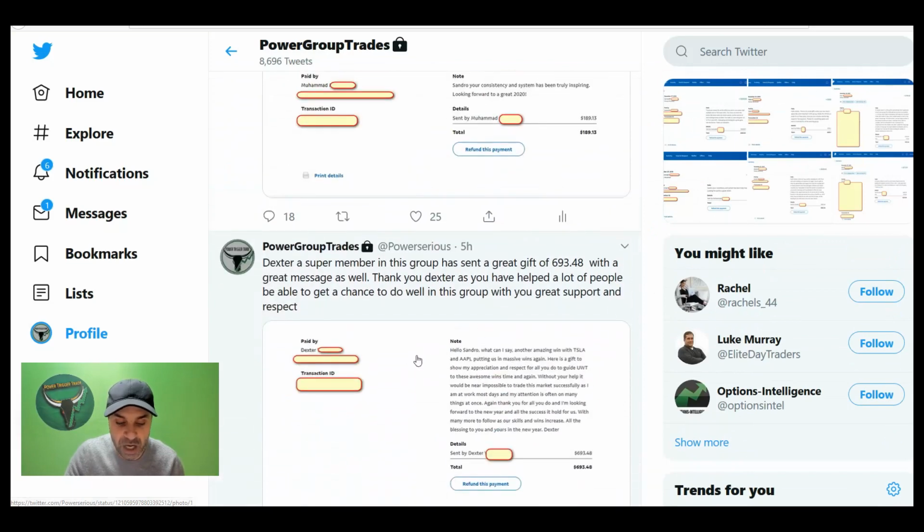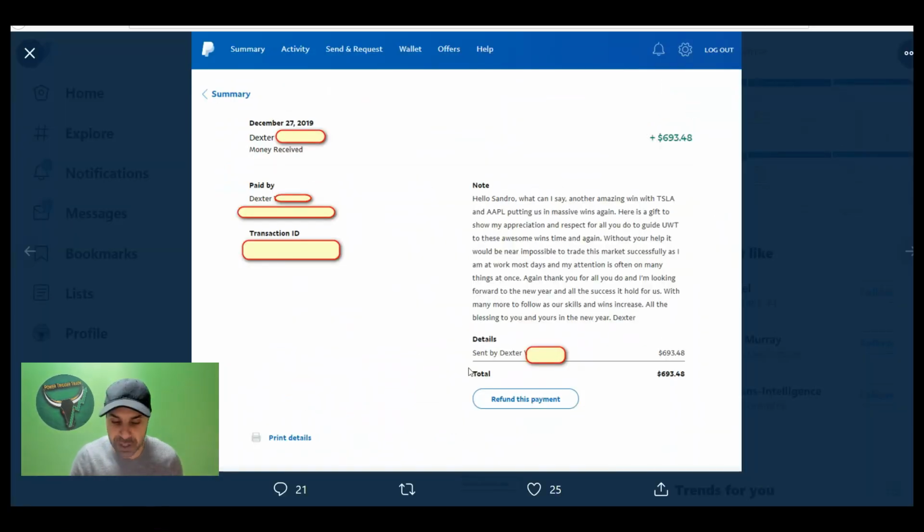Dexter here, $693. No, this is really good. Hello, Sandro. What can I say? Another amazing win with Tesla and Apple, putting us in massive gain wins here. Here's a gift to you showing my appreciation and respect for all you do. With all the wins, and again, without your help, it would be near impossible to trade this market successfully, as I'm at work most of the days and my attention is often on so many things at once. So again, press pause and really win.